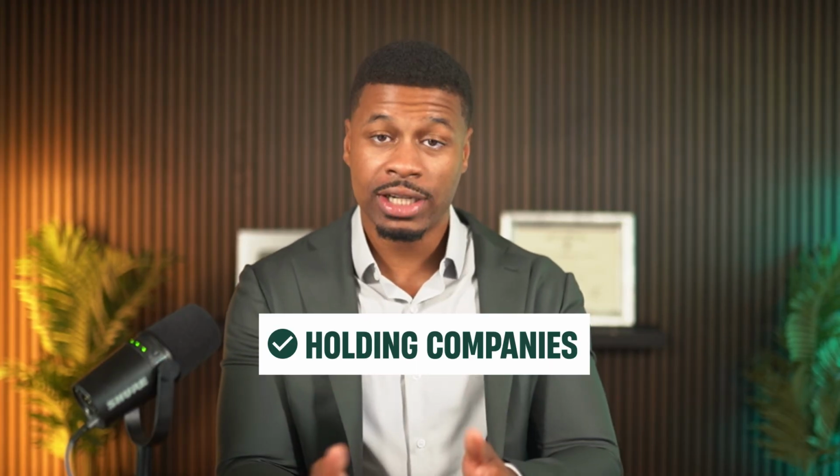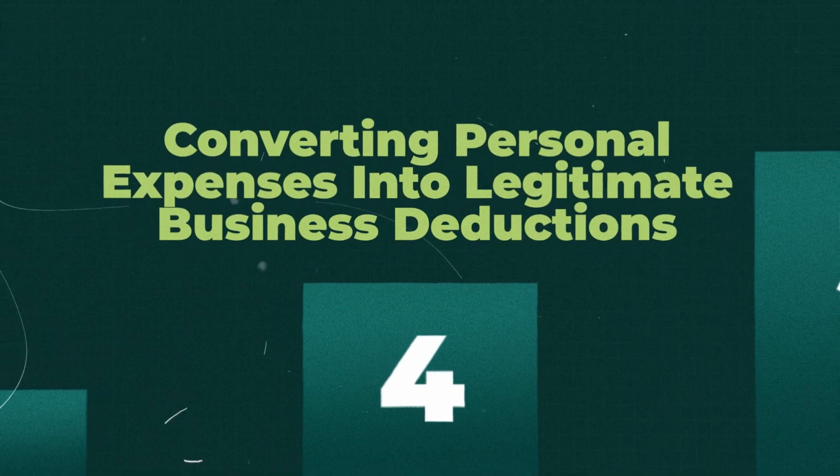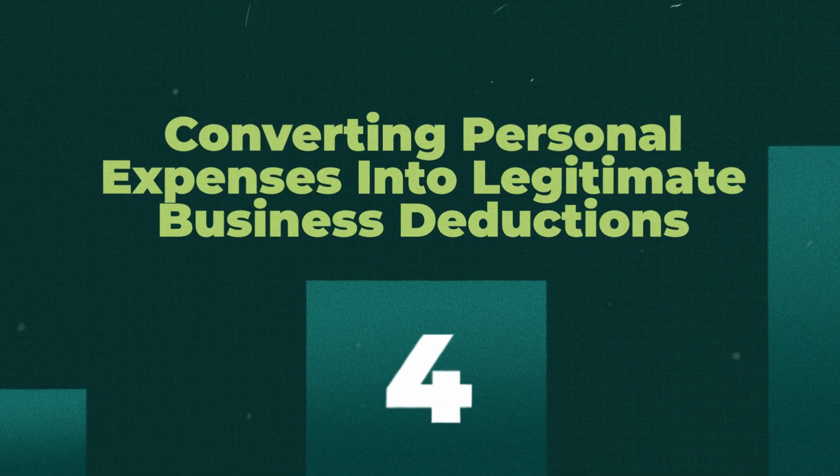And this is just a simple example. There are many more ways to create tax savings by splitting your income into multiple entities, like management companies, holding companies, different partnerships, and so on, that may allow you to take advantage of the unique tax benefits associated with these various entity types. So if you're looking to create big tax savings, optimizing your entity would usually be where I would start. Now, coming in at strategy number 4 is converting your personal expenses into legitimate business deductions.